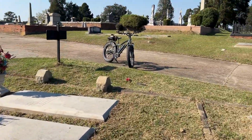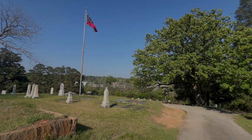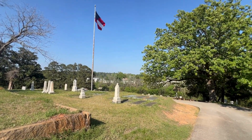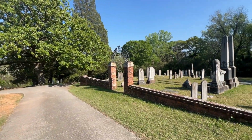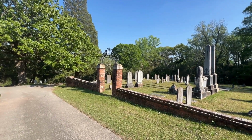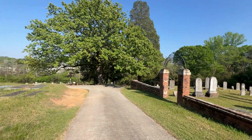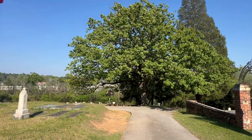All right, back on the bike. So as you head down the hill, you want to aim for the big Georgia State flag. This is where Soldier Square is and all the Confederate graves. But right before that is one of the oldest sections of the cemetery, the old Hebrew burial grounds, established in 1844. So some really old monuments in there.